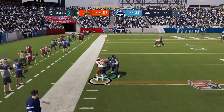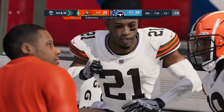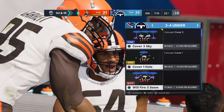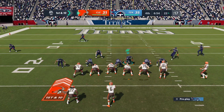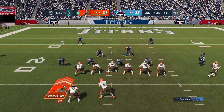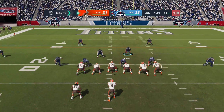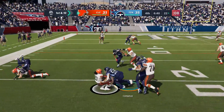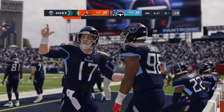And he completes it to Hunt. And he'll be out of bounds as he gets this down to about the 21 or 22. Got what they needed there. The drive continues with a 9-yard pickup. First down, Cleveland. Mayfield now looking to throw on first down. They'll go screen here to Hunt. Not much there, only a yard.